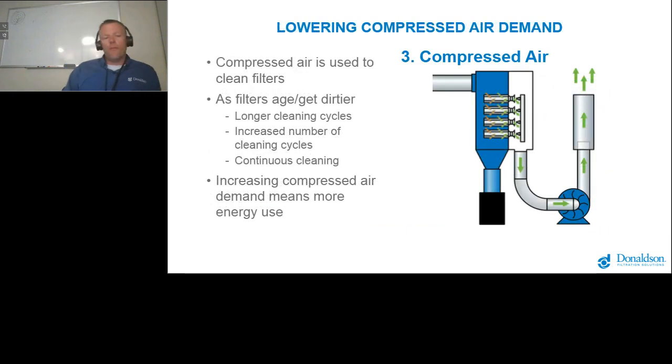Okay, last one we'll talk about from energy usage is compressed air. So I said most dust collectors have some type of cleaning system that utilizes compressed air. Compressed air is a significant source of energy use in any facility. So this is another thing you'll want to track.